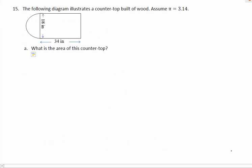Number 15. The following diagram illustrates a countertop built of wood. We're going to assume pi is equal to 3.14. So we want to know what is the area. Let's start with the rectangle. The rectangle is just 18 by 34. And to get the area of a rectangle, we just multiply the length by the width. This gives 612 square inches.